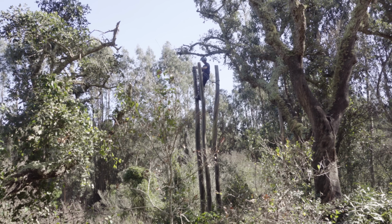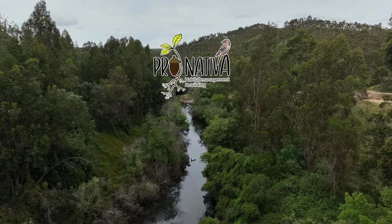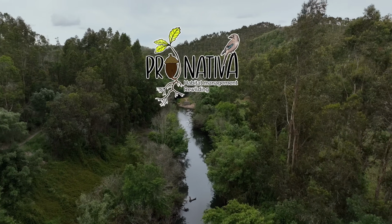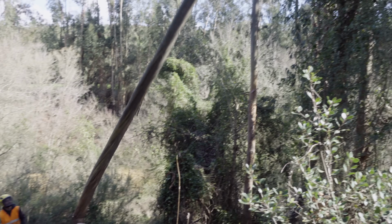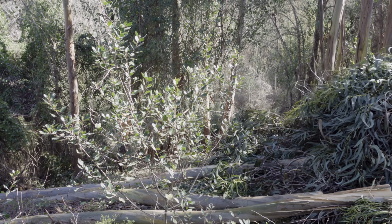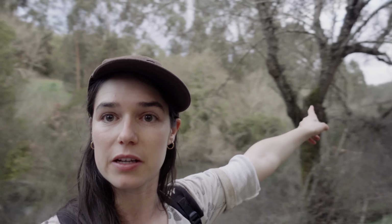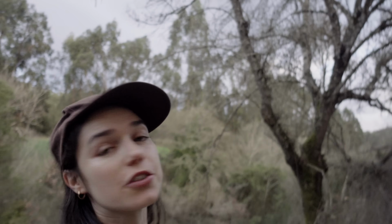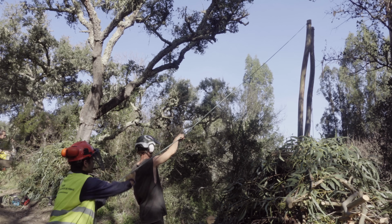And for that reason, we have the help of a small local company specialized in close to nature forestry that is called Pronativa. These guys can really help us to take down the eucalyptus trees in a low impact way. So this means felling them without them landing on, for example, a neighboring ash tree, which would break it, and we don't want that, of course.